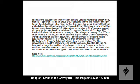For 3 days last week, Cardinal Spellman walked about the 550-acre expanse of crowded Calvary Cemetery in New York City's Queens, supervising his corps of 100 amateur gravediggers. All of them were young students for the priesthood, recruits from St. Joseph's Seminary in Yonkers, New York. Cardinal Spellman's troubles as an employer of labor began in January. The 200-odd union workers of Calvary, one of the country's largest Roman Catholic cemeteries, were bargaining for a raise of about 20%, a 5-day week for the same wages they now get for a 6-day week.